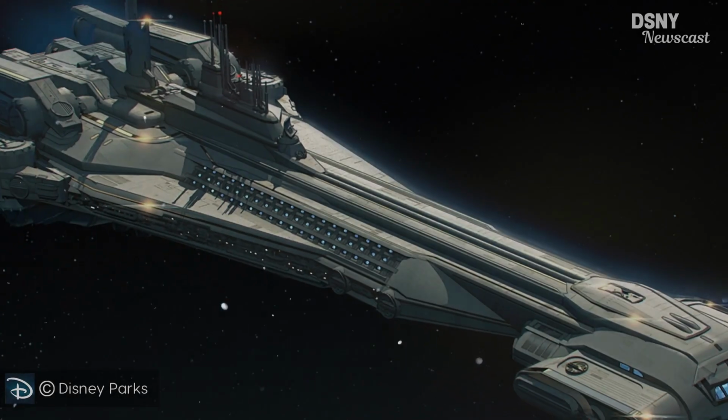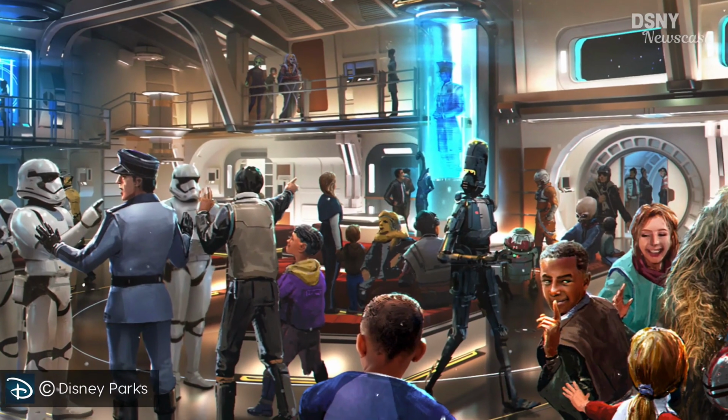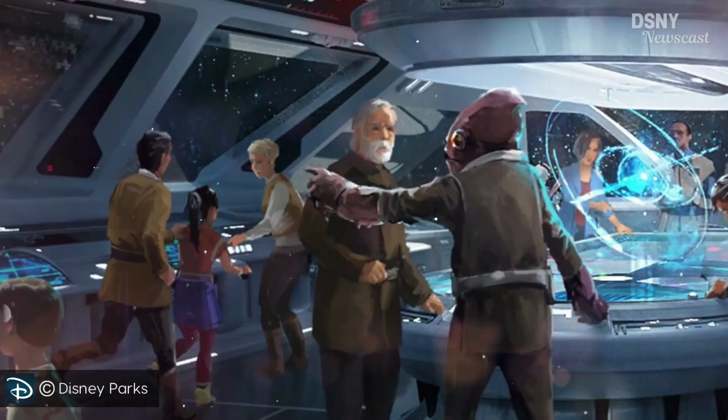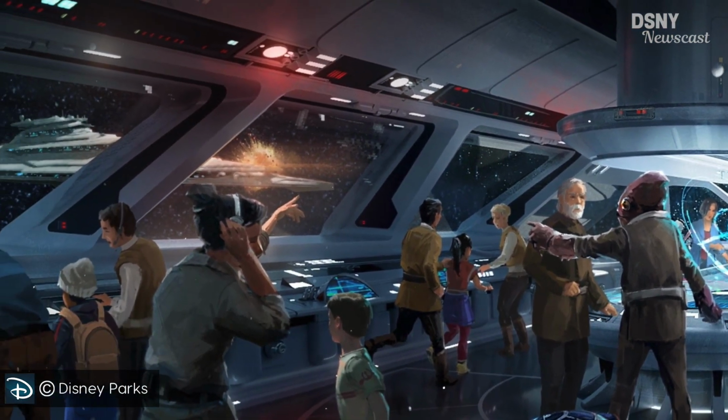So we have all new insight into the technology behind the Star Wars Galactic Starcruiser that will be ushering in a whole new level of immersive experience for the Disney parks. So let's dive into all of that up next.